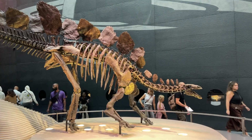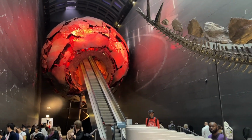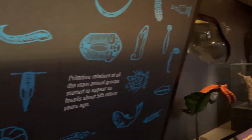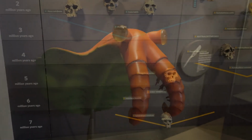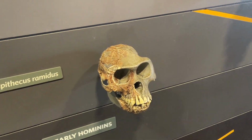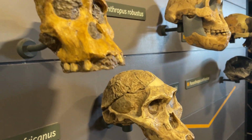Very, very impressive. At the other entrance, at the other side of the building, we see a stegosaurus. We can learn more about the earth and we can experience an earthquake. Yeah, it's mostly for the kids. We learn about the beginning of life and evolution, also about the evolution of us humans, and seeing all these skeletons of ape-like ancestors is very impressive.